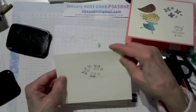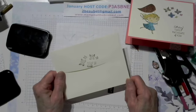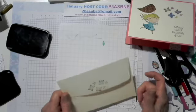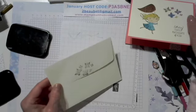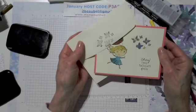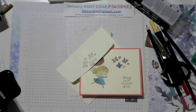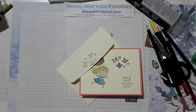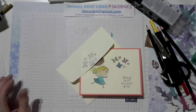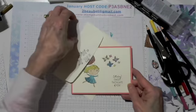Now, you may choose to color these or not. And since I messed this one up, I'm not going to color it in today. But anyway, that would be your envelope that goes with your card. And you can leave them plain and not colored in if you choose to. So, everything goes. Now, I think I have given you all my hints today that I have.